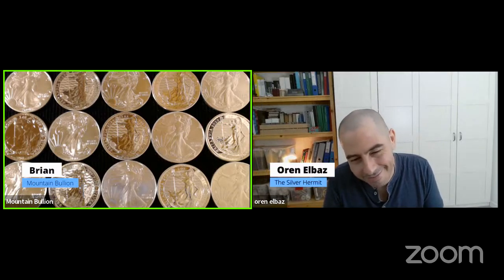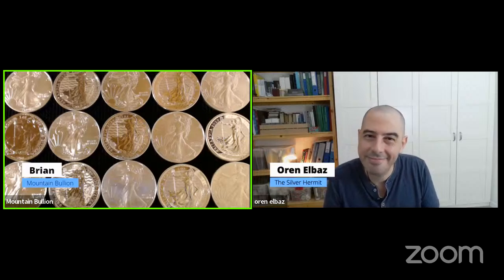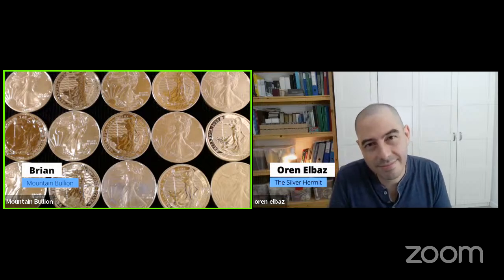That was really well put. It's something where you can just trust it. And then I think another asset that people consider a lot of times when they're looking at tangible assets is going to be real estate.